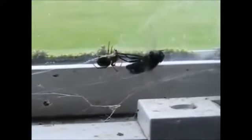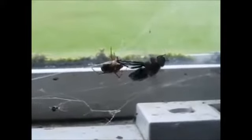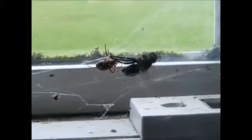this epic battle between a fly and a web. Well, it's not really that epic, I mean, he's just completely done for, but it's quite interesting.